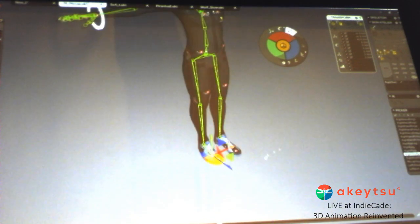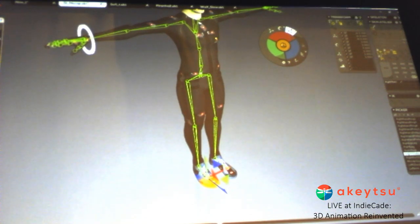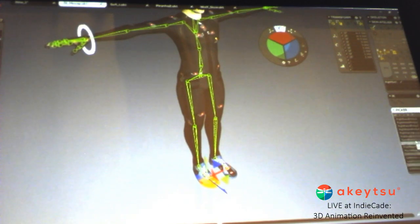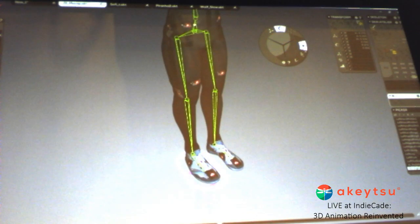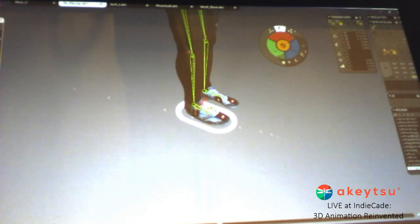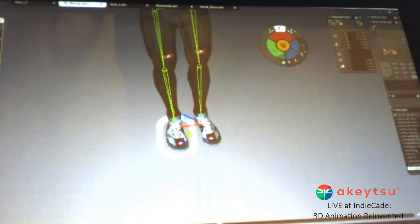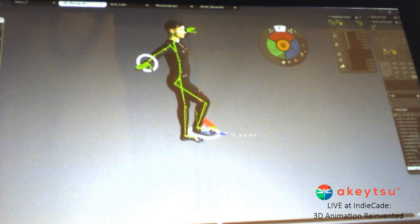We have a reverse foot. So here I just select the ball of my foot, and if I go to bind pose, then you can, with one click of a button, have your reverse foot. Then we go back into check mode, and you can see that our IK is working.